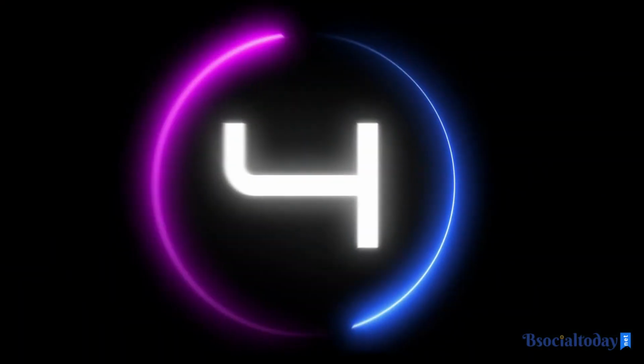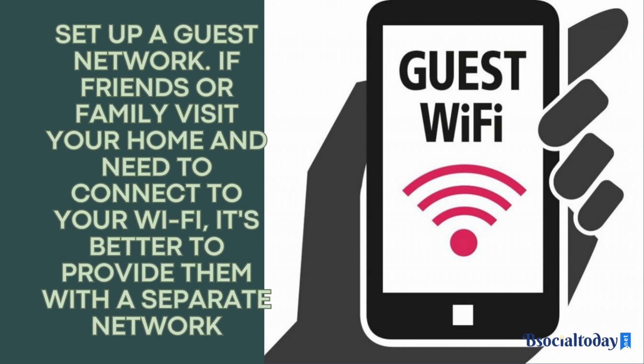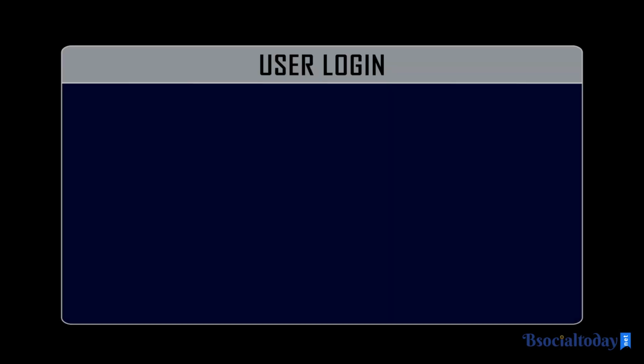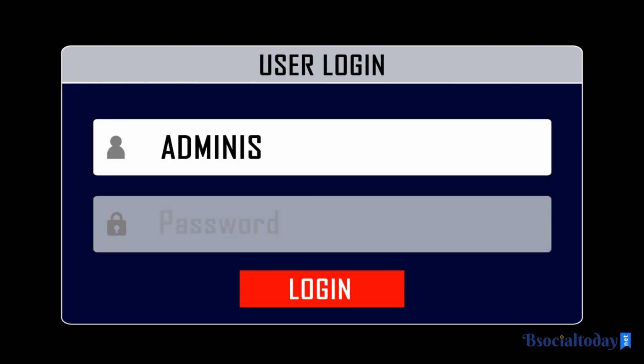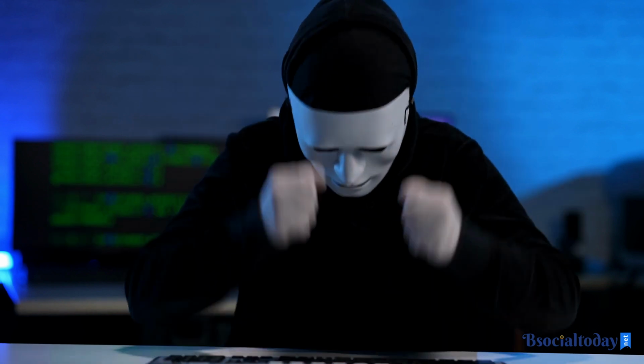Number 4. Set up a guest network. If friends or family visit your home and need to connect to your Wi-Fi, it's better to provide them with a separate network. This keeps their devices isolated from your main network and limits potential access points for hackers.